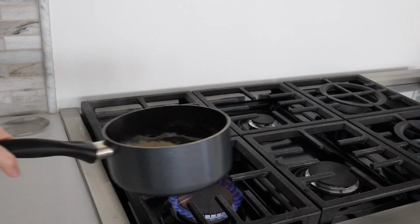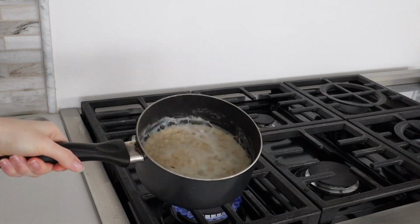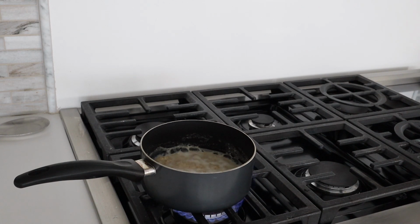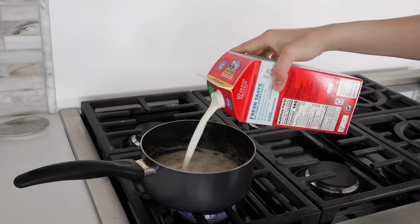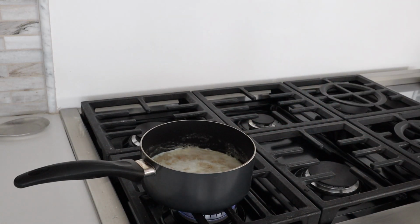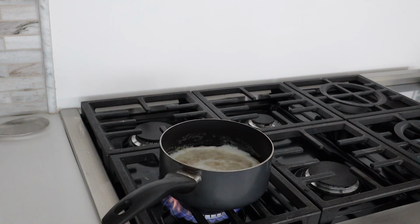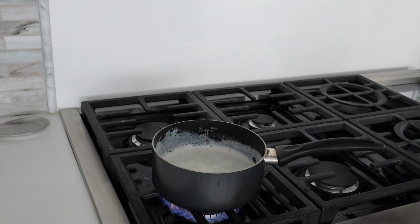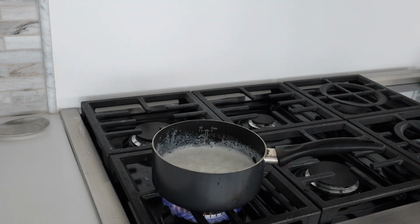So once it gets to this consistency and it's not very watery anymore, this is when I go ahead and add in some milk. And I just let this boil down again until it's not as liquidy, but I like my oatmeal to be on the watery side. I don't like it very thick.